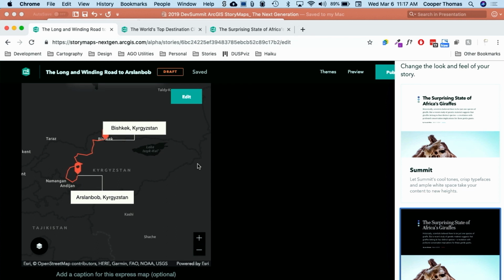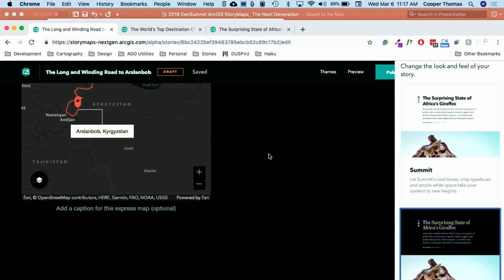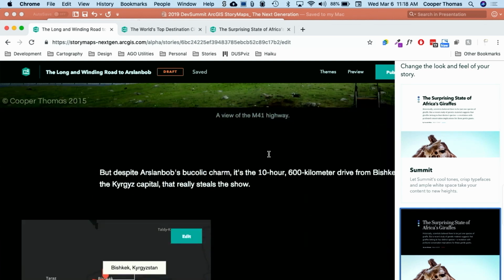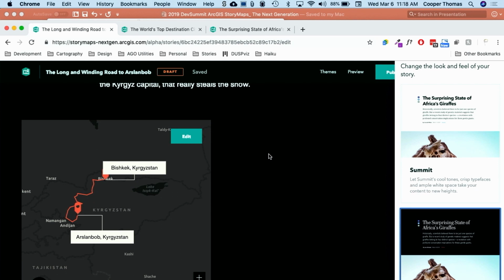So you can see that the base map has changed, the feature colors have changed, the annotation has changed. Throughout the entire story, all elements are being updated and re-spec'd to match this theme. Themes aren't going to affect web maps or web scenes just because those are authored in a different environment, and we don't want to impose any stylistic restrictions on the content that you maybe have created for a different purpose.